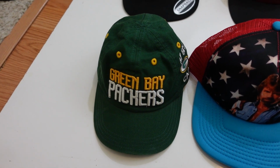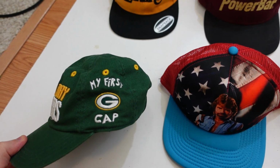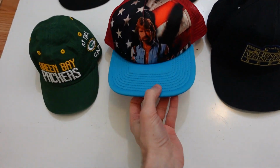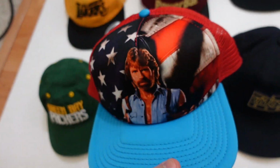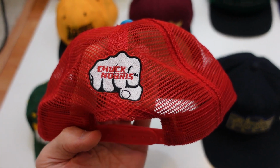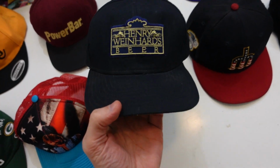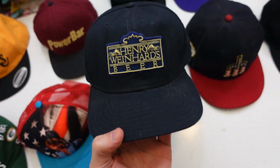There's a little Green Bay Packers. It's a kid size, smaller hat. My first cap, it's called a Green Bay Packers cap. This is kind of a fun one, a Chuck Norris hat. Has a Chuck on the front there in red, white, and blue. And the back has this cool fist, says Chuck Norris on it. A snapback. This is an old vintage Henry Weinhard's beer hat, navy blue beer hat.